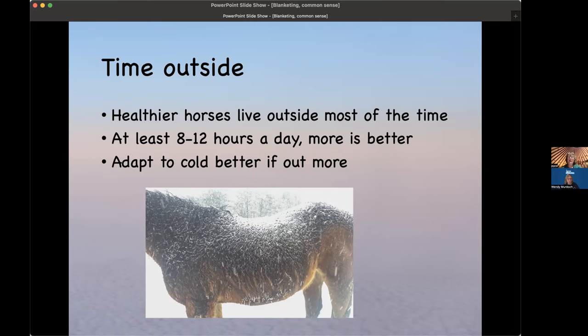So we walk up to this horse and we pat it. We touch the outside of this fur and it feels cold to the touch. Yeah, it is cold because the air temperature is cold. But the inside of the horse is toasty and warm. And this horse is standing out in the snow.